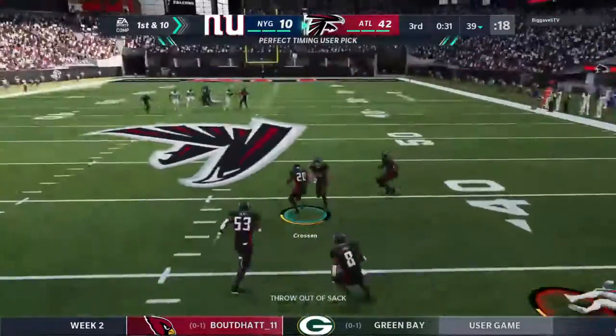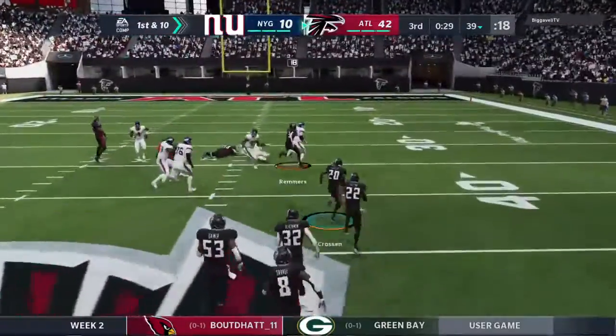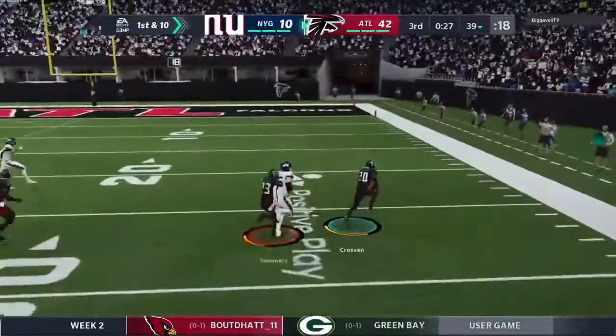God, he fucking jammed my man and then went to the other nigga and got the pick. Oh my God.